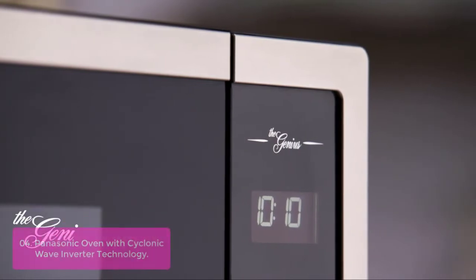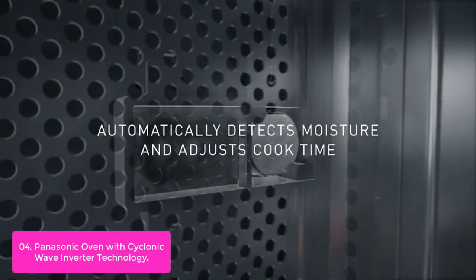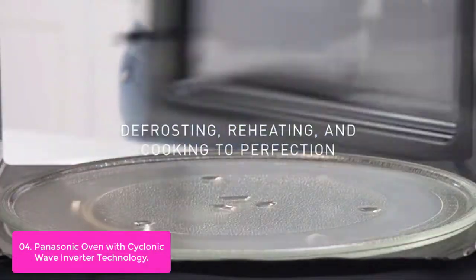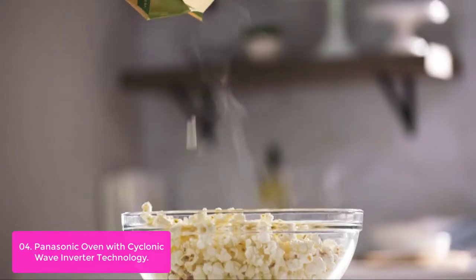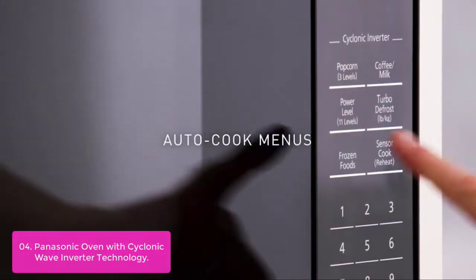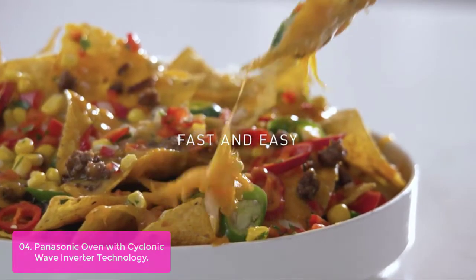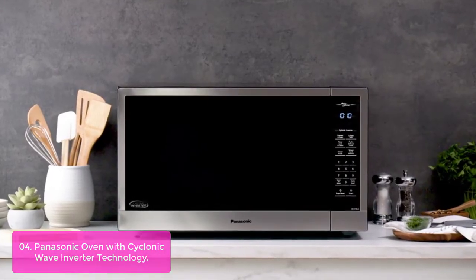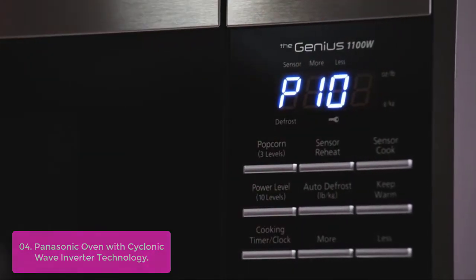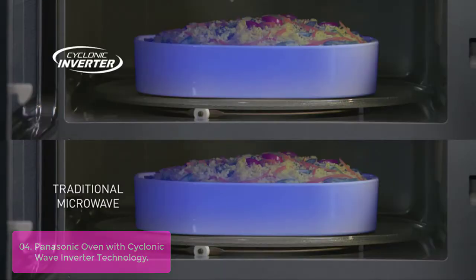List number 4, Panasonic Oven with Cyclonic Wave Inverter Technology. The Panasonic NN-SD975S stainless steel microwave oven is designed to make your life easier with its one-touch genius sensor, three-level popcorn button, keep warm, and more. Cook your food from any angle with the patented Cyclonic Wave technology that circulates heat in ultra-efficient 3D waves for easier, more versatile food preparation even with complex food textures, while patented inverter technology delivers a constant stream of cooking power for evenly cooked meals from edges to center. Turbo Defrost lets you defrost tough frozen food quickly.